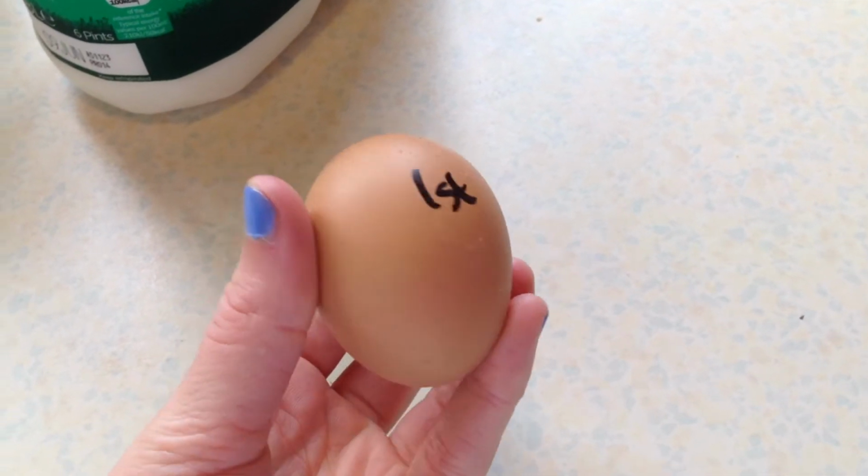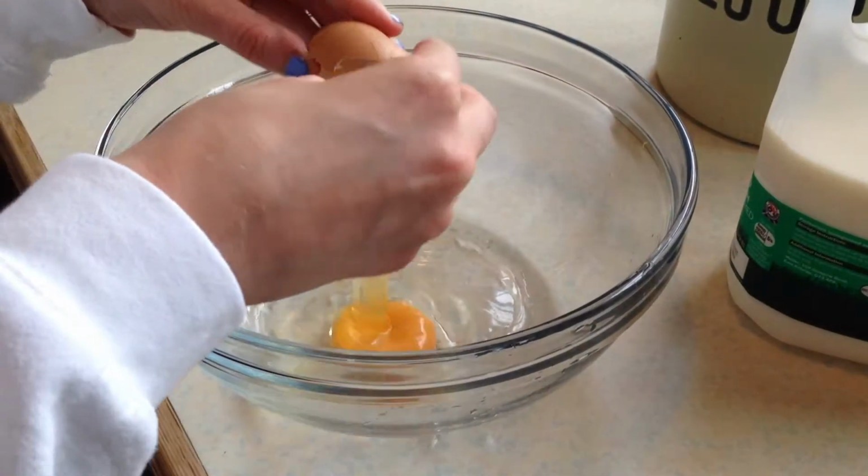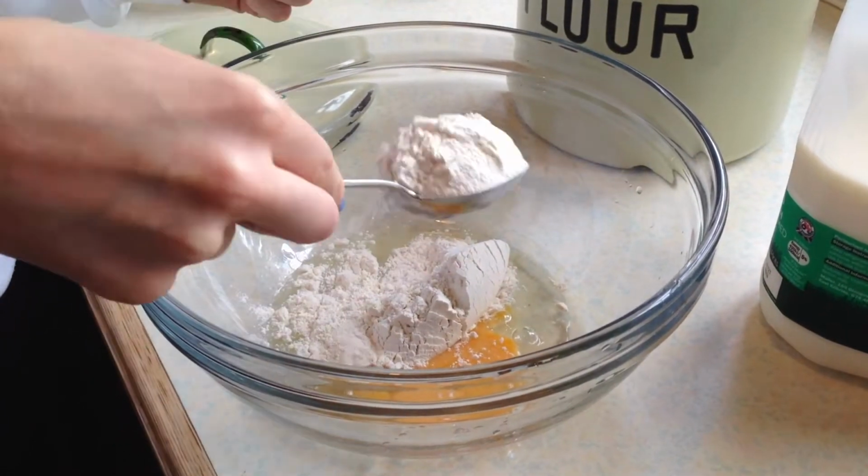I don't usually make pancakes, but I am today because I wanted to kind of make this video a bit more interesting. So I'm cracking the egg into the bowl and I'm just going to sort of add all of the ingredients in and then give it a good mix around.